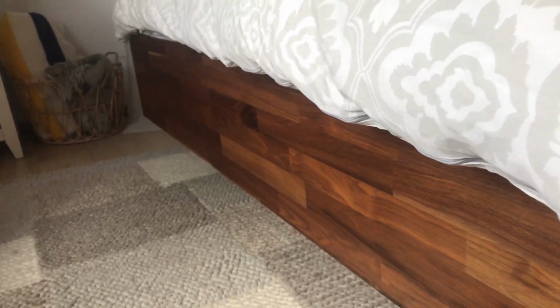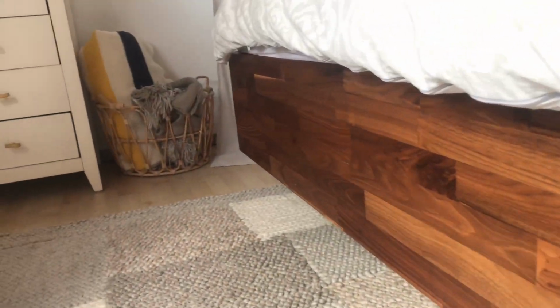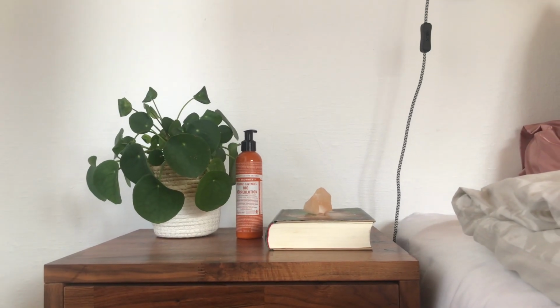And then the only other really big item in the room is our bed and our 2 nightstands. And these are very near and dear to our hearts because our good friend made them for us, which was so kind of him. It was a wedding gift that he made our bed frame, and then he had some wood left over, so he made matching side tables with it. And I'm just speechless because it looks so good, so professional, and really this whole room is amazing and I love it so much.